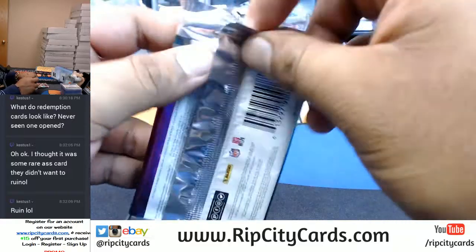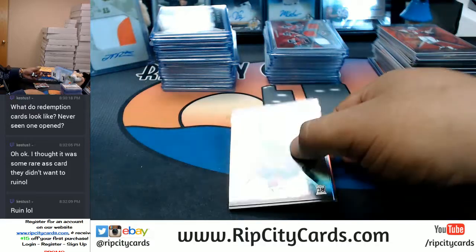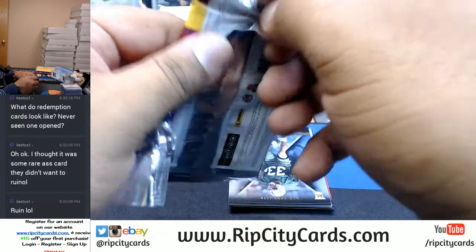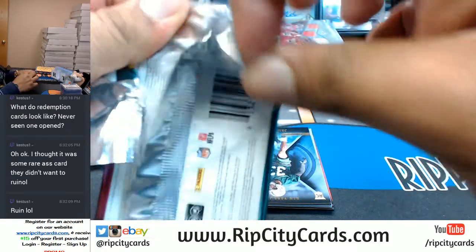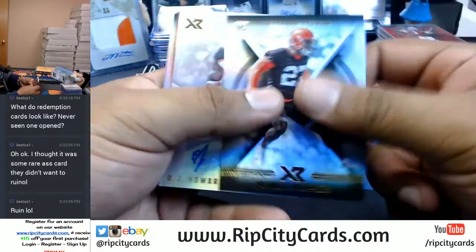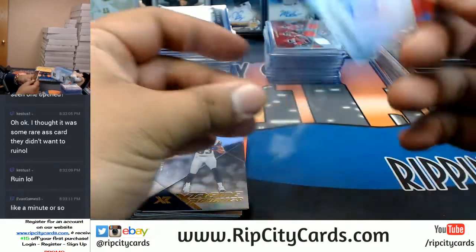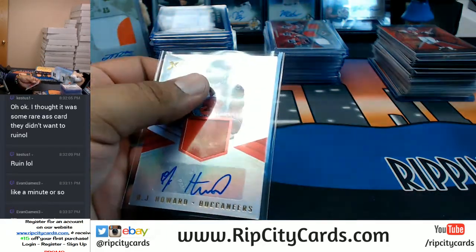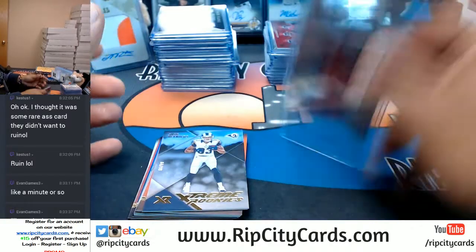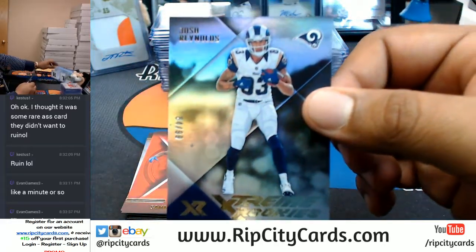Yeah, not too bad. All right. OJ Howard, second RPA for the Bucks, 299. All right, Evan. Well, I see a dude warming up right now. Irvin Santana just popped up on the screen. To 99, Josh Reynolds.